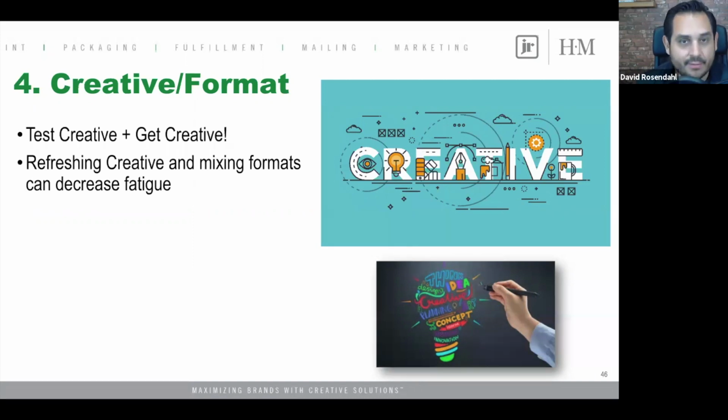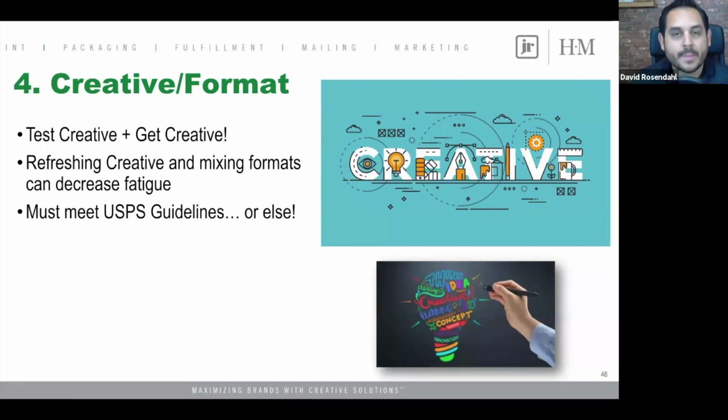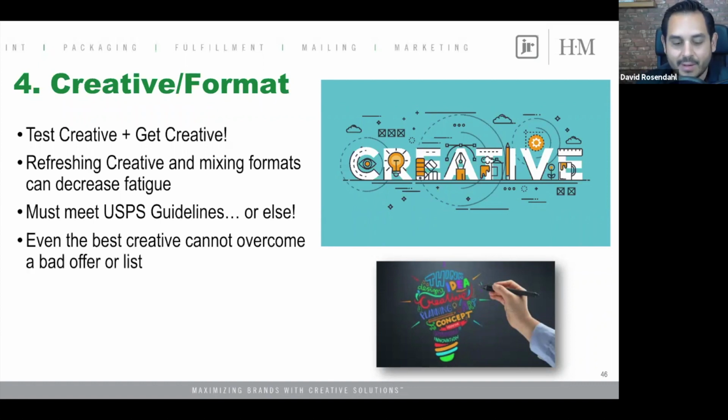Have you tried snap packs? Have you tried different methods, different delivery mechanisms to drive engagement? It may just be that people are so accustomed to seeing what you've been sending that they're not seeing it anymore. Try something different. You need to make sure you're following the USPS guidelines for the format. This is something that you need to make sure you get some help on. It can be a costly mistake if you don't follow the guidelines.